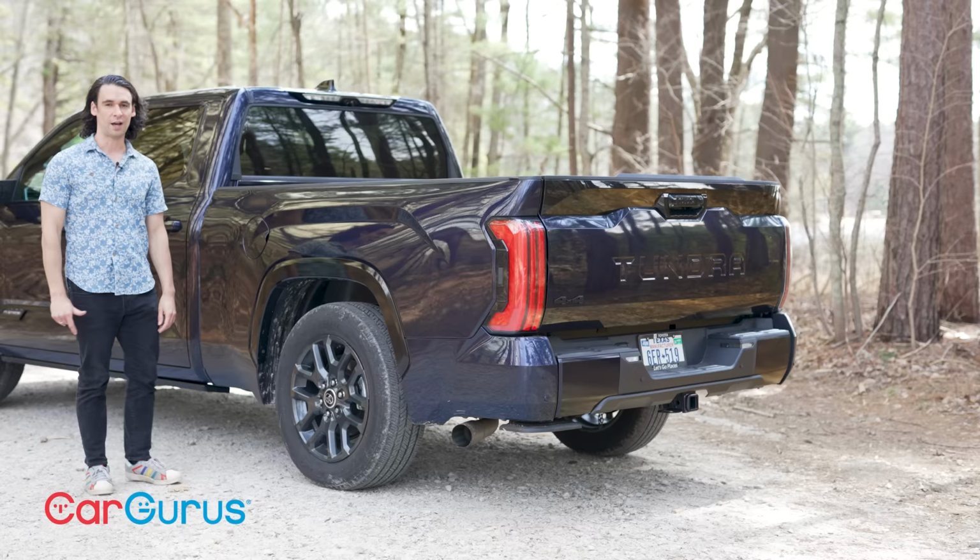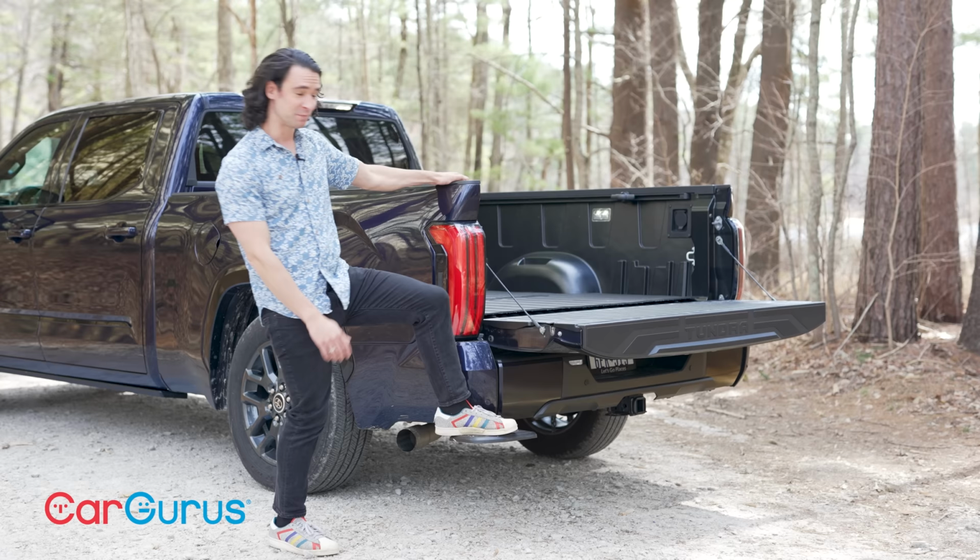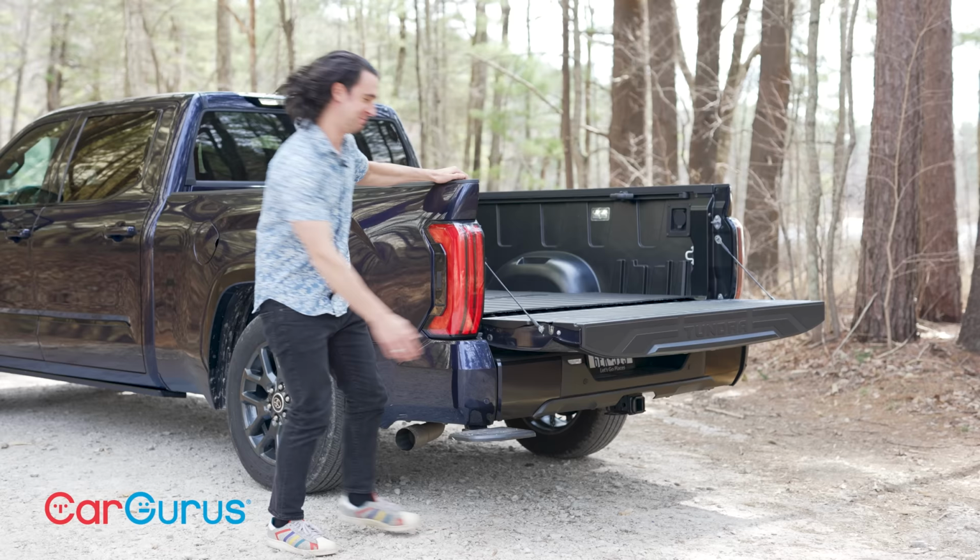On certain Tundras, there's a special feature hidden in the back light. Tailgate release and a step. Kind of nifty. It actually does help you get in, but it doesn't go back up. But on GM trucks, you gotta do that manually. There's a 400 watt AC outlet, perfect for parties.